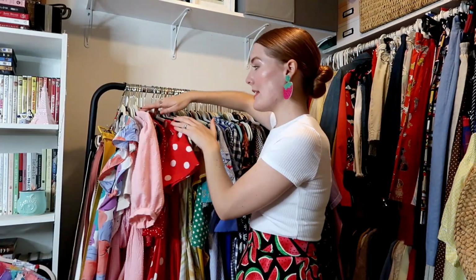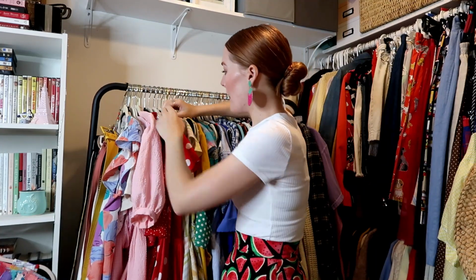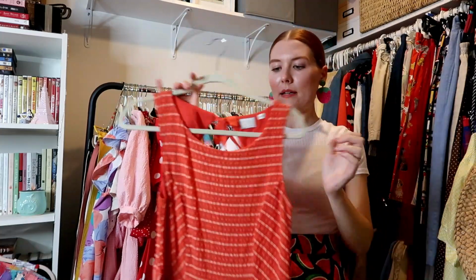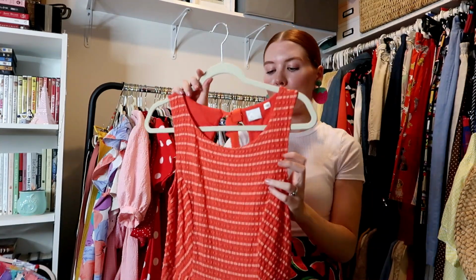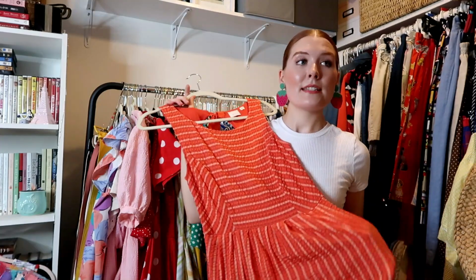So we get to all of our red dresses. I'm not like a huge red color person, but I do have some really fun ones. This is one of my favorite dresses that I thrifted. I don't even know what the brand is, but the tag is like a postal stamp. But anyways, I did research on this and I found out it's an Anthropologie brand. I thrifted this in college.